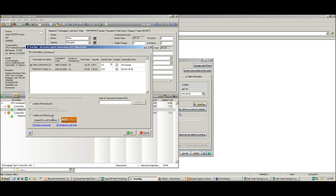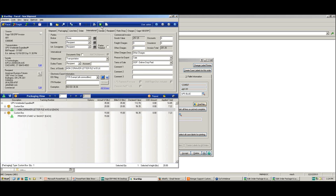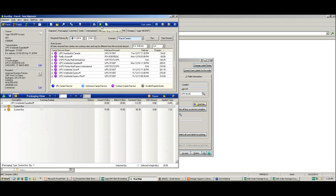If you decide you don't want to go with aesdirect.gov, obviously at that point the carrier will also be charging you for the service. So from here I can also do a rate shop, and when StarShip does a rate shop, it's basically going to go out to all the available carriers that are loaded in the system and come back with the carriers and services that are available for you to ship on this particular shipment.